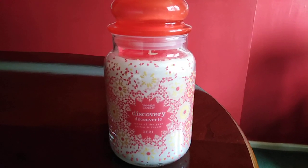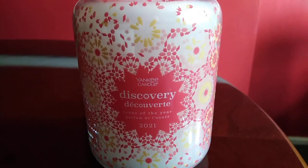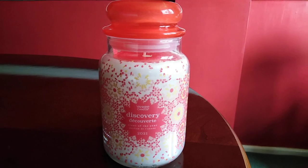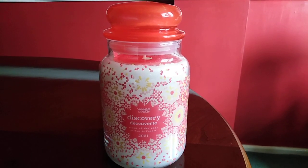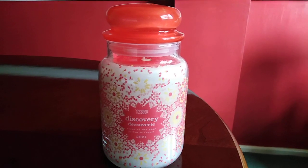Hi, welcome to my review of Yankee Candle's Scent of the Year 2021. It's Discovery. I thought I'd do this in two parts. I'll go on to the scent and what I feel about the scent in a minute, but I'd start by looking at the jar, which has a unique design.